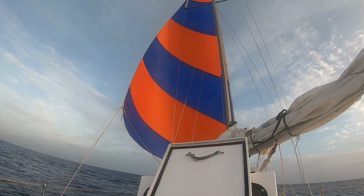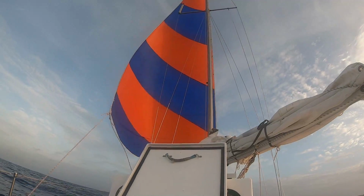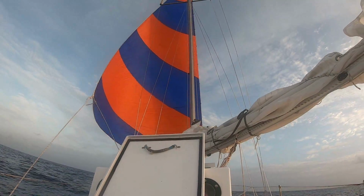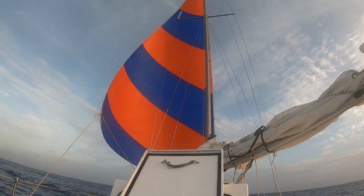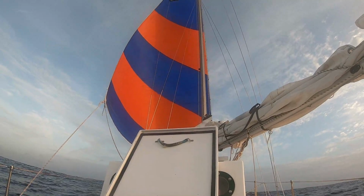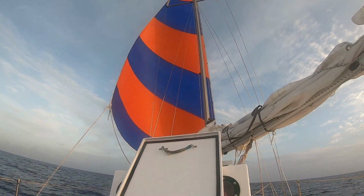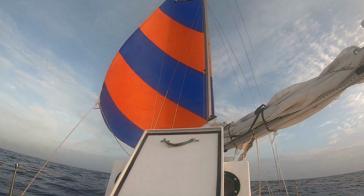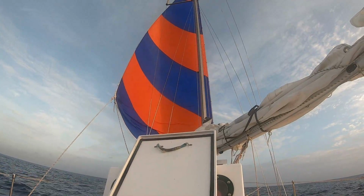Terrific sail. And I have to give Mrs. Wave Rover credit for that. She built this sail almost entirely by herself. In fact, this drifter and the new jib that you saw me repair in one of the earlier episodes, both of those sails were sewn largely by Mrs. Wave Rover, and I just hand sewed the critical bits in the corners.